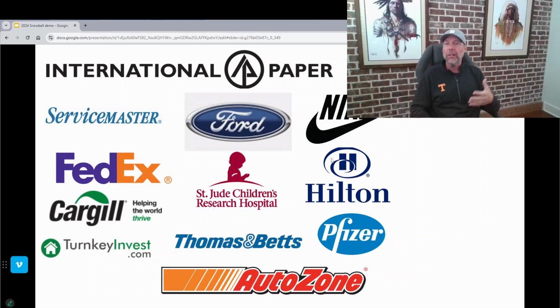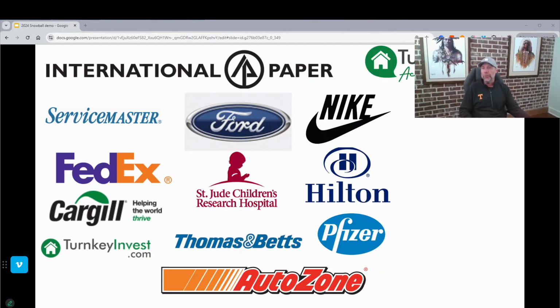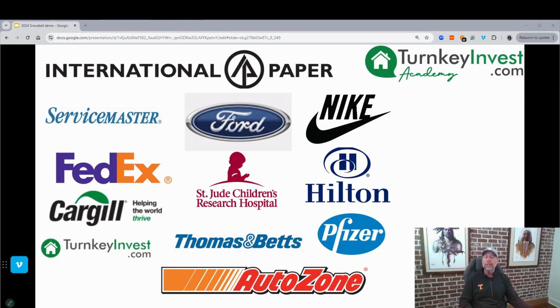They aren't headquartered here, but 2,000 plus employees. Nike, not headquartered in Memphis, but every shoe, every piece of apparel that is sold in North America is shipped from Memphis, Tennessee. Pfizer, same thing, not based in Memphis. I think it's a foreign company if I'm not mistaken, but all the pills shipped out of Memphis to the world. A lot of that has to do with FedEx Medical.